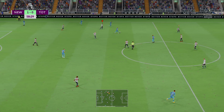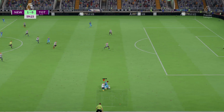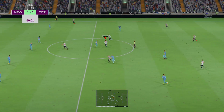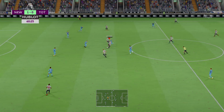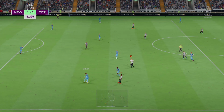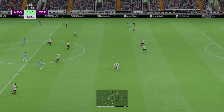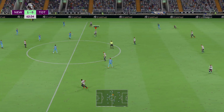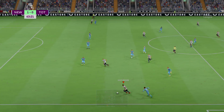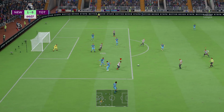Well, Spurs are only one down, but I'm not sure how. That was so close. They need a reaction here. Well, we're into the final half hour. And that was a very fine read. Newcastle moving the ball forward. What can they do from here? Now just the tackle that was needed.